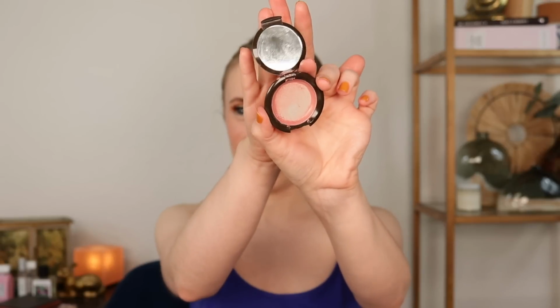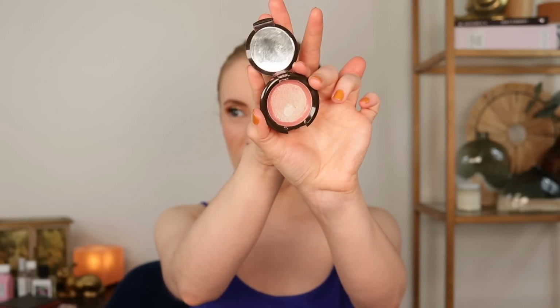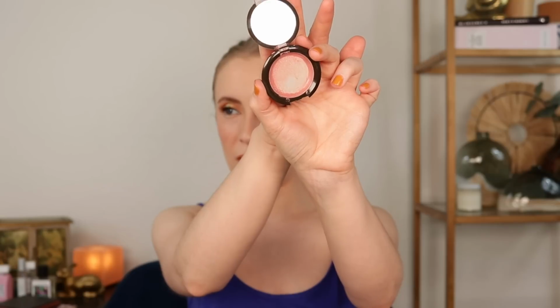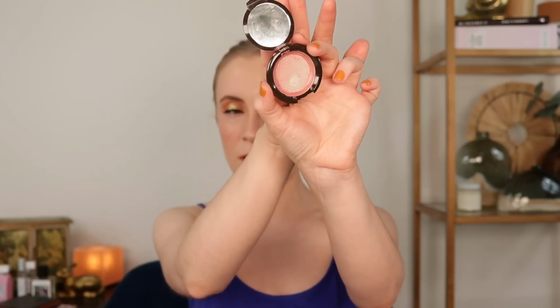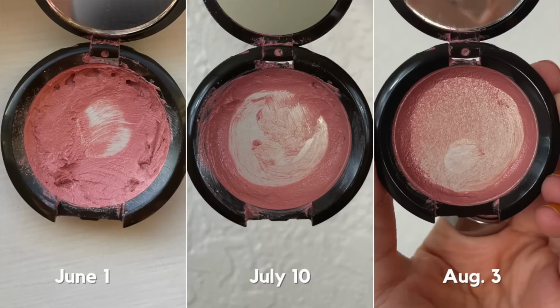I'll link the short below where I made this so you can see how I did it, but this is all that's left. You can see it's really just right around the edges, but I do still think I need to use it a few more times before I can call it done. Next update, mark my words, this will be finished. I do not want to have this for another month after this. So I'm going to finish this up.